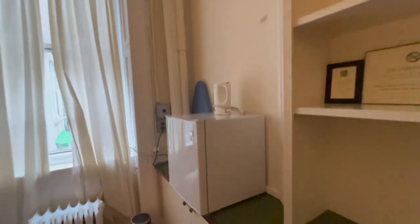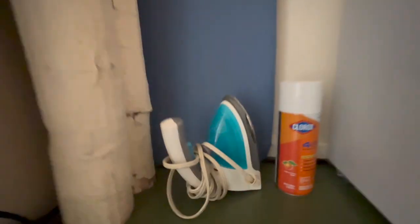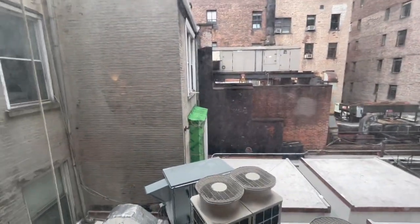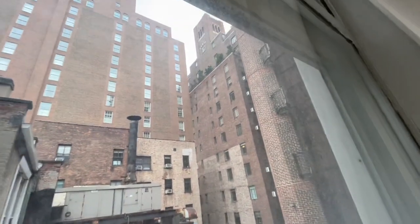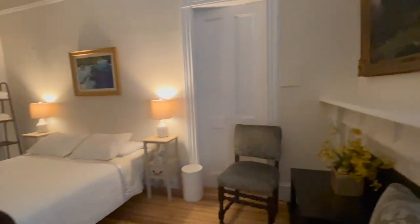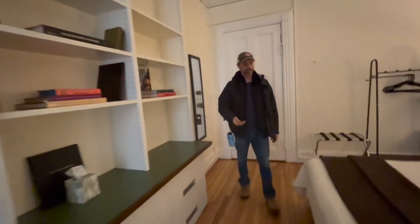Oh, we get a fridge. Oh, Scott, we get an iron. But that is the smallest iron I've ever seen. You guys, look it's smaller than the can. Oh my gosh, Clorox. Okay, let's look at our view. Oh, yeah, scenic, lovely. Air conditioners. There is air freshener going on somewhere because I smell it. I'm sure you guys all know that smell.